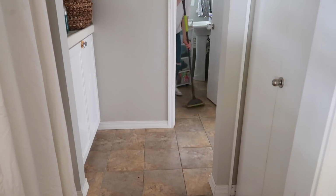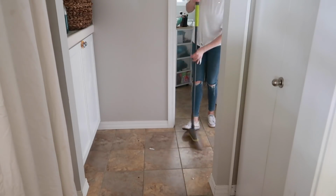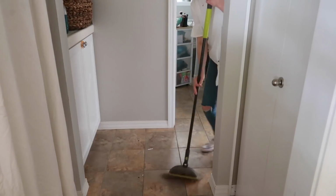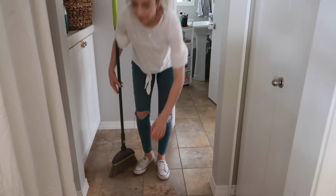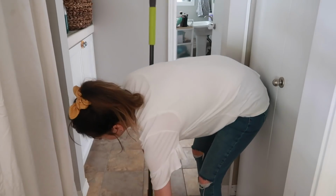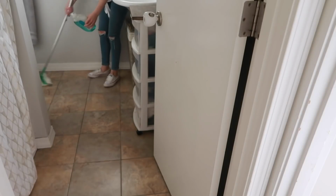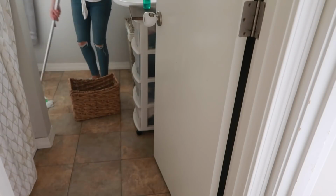The next area I was going to sweep and mop was the little hallway and our master bathroom, which is kind of hard to film. There just really was no great camera angle. Anyways, this area doesn't get all that dirty because it's only me and Daniel walking around in here. And then after that, I just quickly mop the bathroom, and then I don't have to do it on bathroom day, and it's a quicker, easier job.